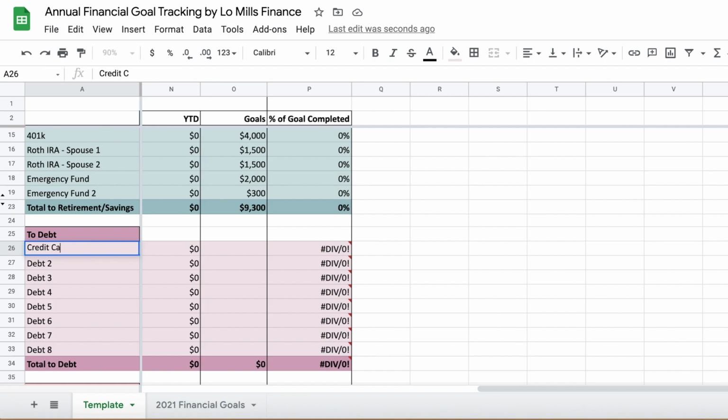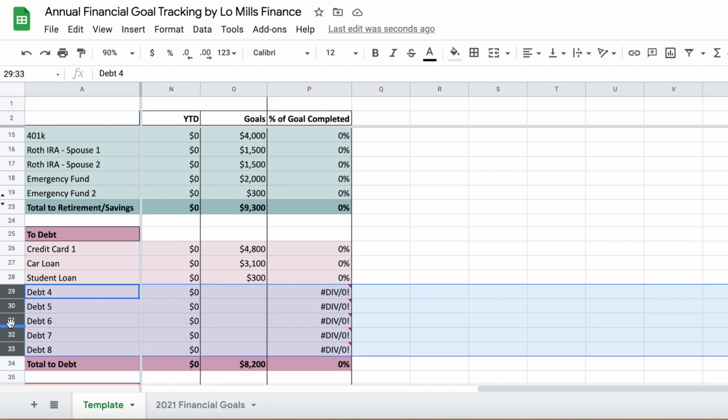So for this family, they've got credit card 1, car loan, and student loan. So we don't know by the spreadsheet what the balances of these debts are, but we do know what their goals are for debt payoff for the year, because we're going to set them right here. So for the credit card, we want to pay $4,800. And remember, we're trying to get to $8,200 right here. And then for the car loan, they want to pay $3,100. And then for the student loan, the goal is to pay $300. So the credit card is the priority, and then the car loan has the next largest amount, and then the student loan. And they only have 3 debts in this family, so we can just hide these.